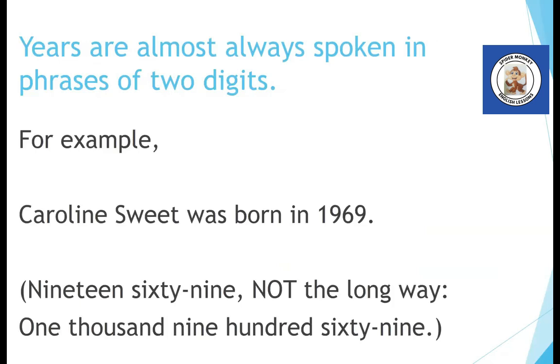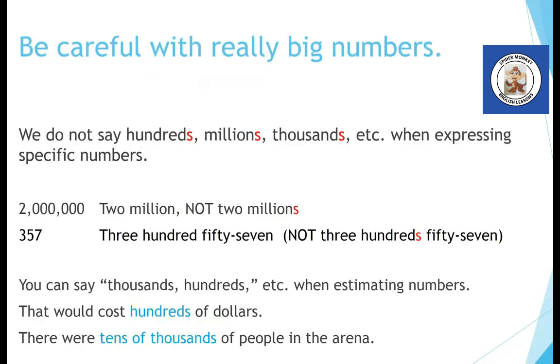Years are almost always spoken in phrases of two digits. For example, Caroline Sweet was born in 1969. Nineteen sixty-nine, not the long way, one thousand nine hundred sixty-nine. Be careful with really big numbers.